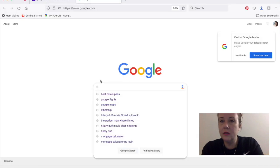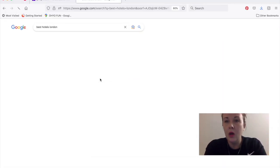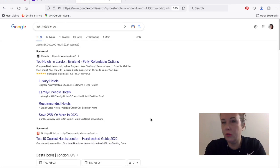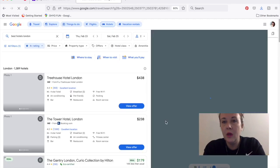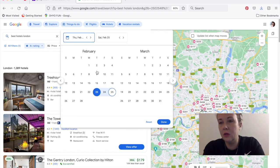Now let's go into the hotel tips. So the first tip I want to talk to you about is if you just Google best hotel London, best hotel Toronto, best hotel New York, it actually shows you this really cool map. You don't even need to go to any specific website. It shows you all of the best hotels and all of their rates.